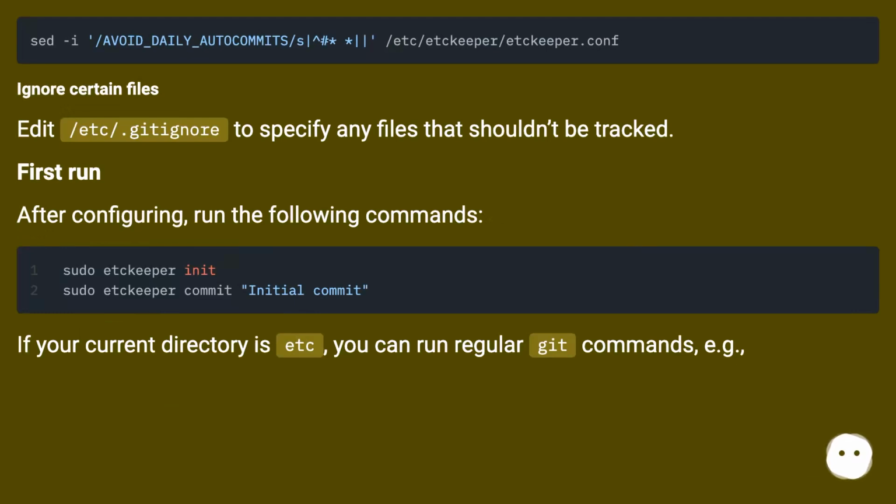Ignore certain files. Edit /etc/.gitignore to specify any files that shouldn't be tracked. First run. After configuring, run the following commands. If your current directory is /etc, you can run regular Git commands, e.g.